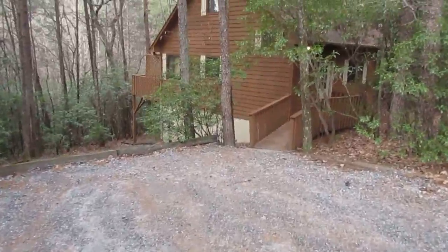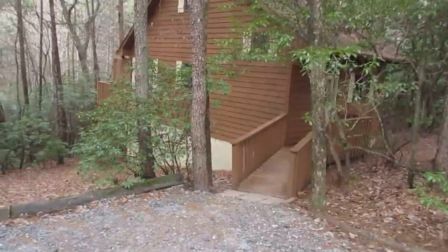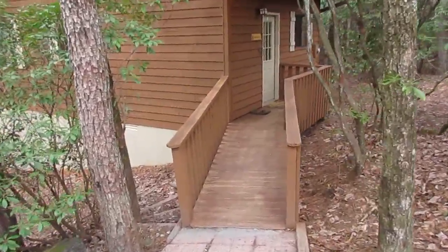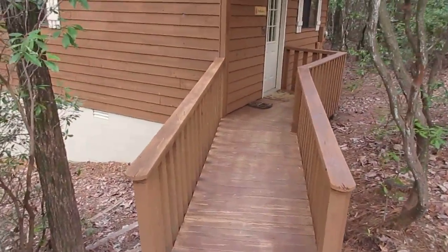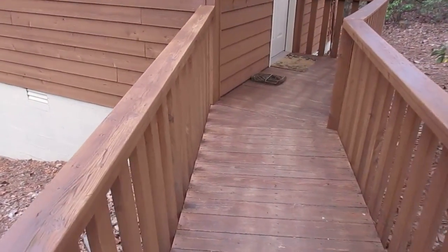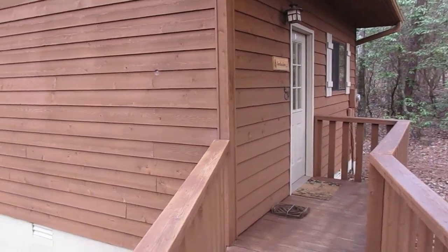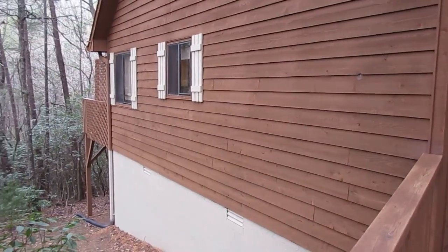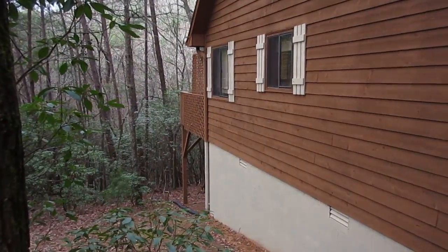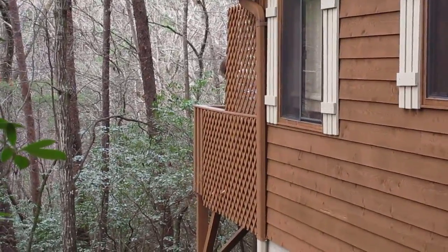The walkway going into Cozy Nook, into Seclusion, is a ramp, and it's not handicap accessible very easily because of the internal features, but you can certainly roll a person in through here without much problem. It's just the inside part that makes it not handicap accessible. If you look down here, you'll see something that I did myself. We put in some privacy screening.